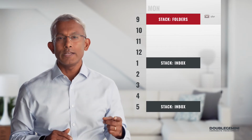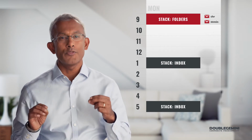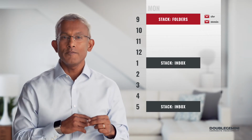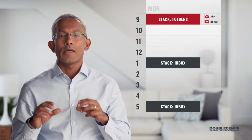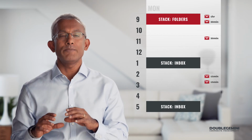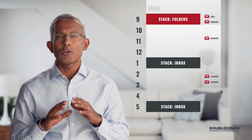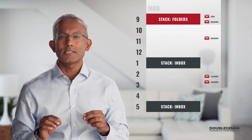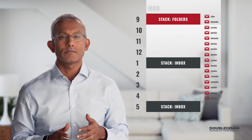Imagine if I got one email that required an hour to deal with and another that required 30 minutes to deal with from the previous day that came in during my first stacking session. Then another 30-minute email came in the morning and a few 15-minute emails came in the afternoon. If I responded to all of these emails in my block stacking time, I'd be left with a ton of emails that I didn't get to that day.